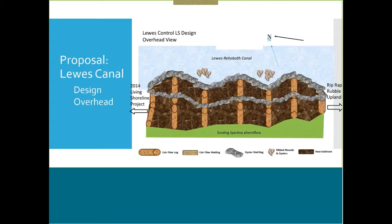So we'll install this first line of shell bags, allow sediment to fill in for probably 6 months, and then come back and add a second inner layer of our line of oyster shell bags. And then we wanted to encourage more sedimentation by adding these inner cells, by adding core logs that are perpendicular. So we will add some coconut fiber core logs.